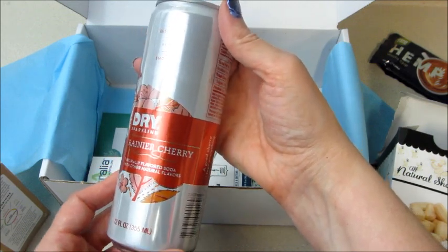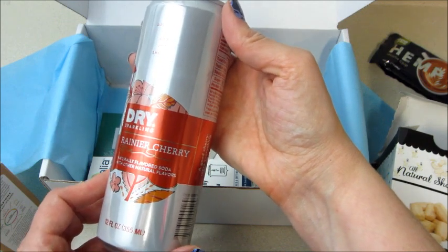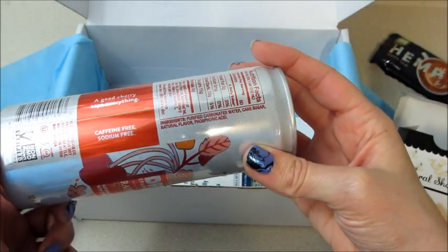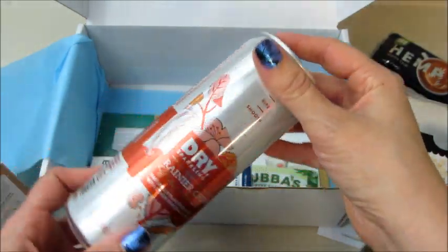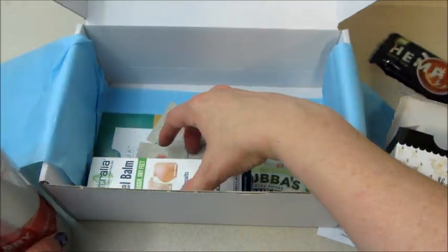We also have Dry Rainier Cherry. So this is some kind of sparkling, oh, it says naturally flavored soda. So it's carbonated water with some sugar and flavorings in it. So that's really cool. Definitely right up my alley. Would love to try that.